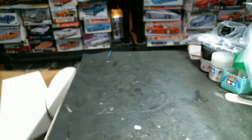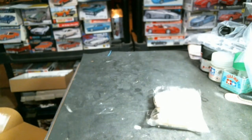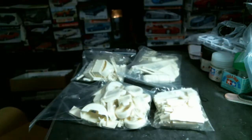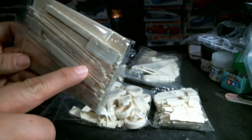So what you get in this big old box is a whole heck of a lot of what I was telling people is a whole heck of a lot of cat toys. Because this is an amazing amount of resin in plastic bags. Just lots of resin. This right here will be your deck. Most of your flatbed stuff in here.